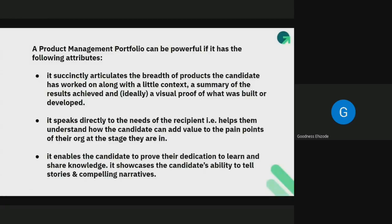So yeah, you're showing, this is what my resume said. I'm providing more context on that with my portfolio. This is the result that my resume mentioned. I'm providing visual proof of what that result is. All right. Speaks directly to the needs of the recipient.